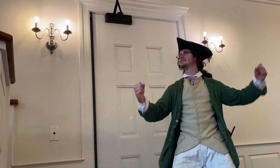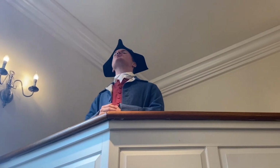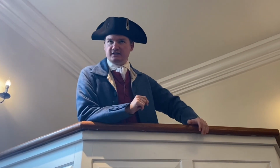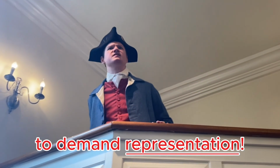But there appears to be an ever-growing hole in the purse of the English treasury, and now those greedy eyes return to our tea. If Lord North wishes to enforce a 3 penny per pound tax to signify the supremacy of Parliament, and its supposed right to tax the colonies, well, then we have the right to demand representation there.